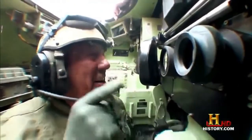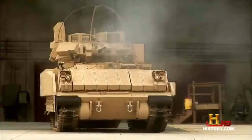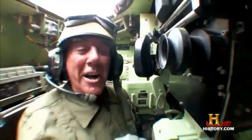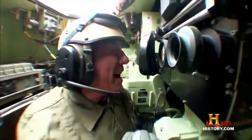Yeah, that's what I'm talking about. Dead target, bad boy. And with digital control, it is deadly accurate. See for yourself. Yeah, that target won't come around bothering anybody ever again. That target is dead meat, no question about it.